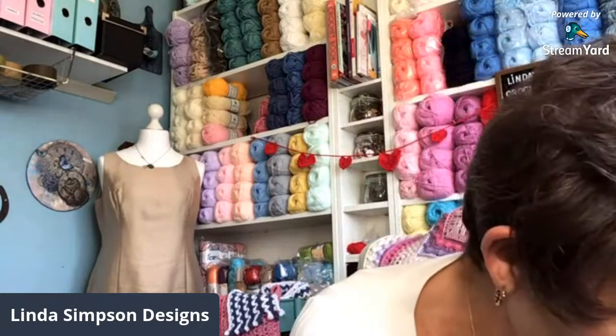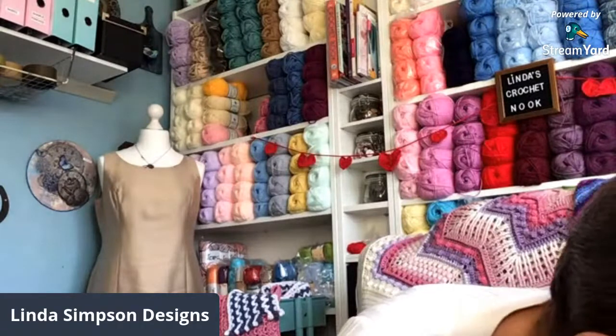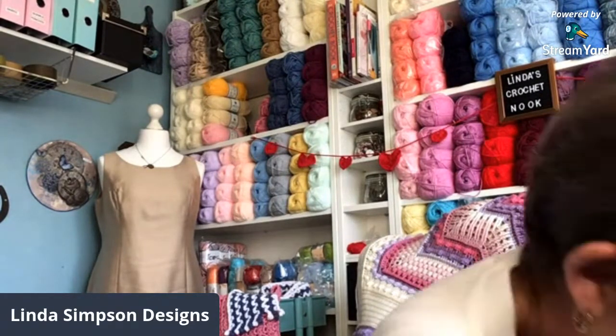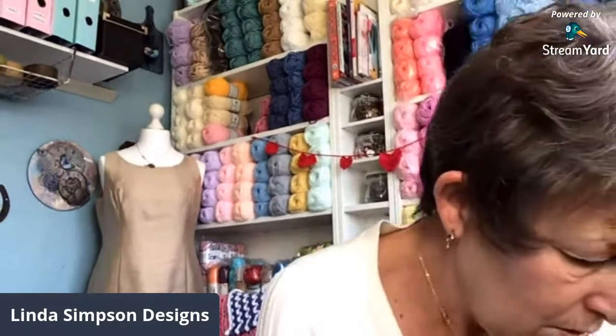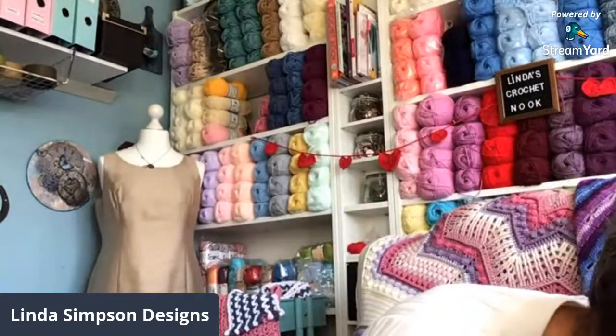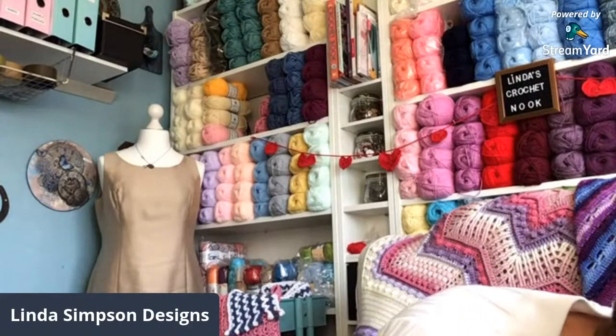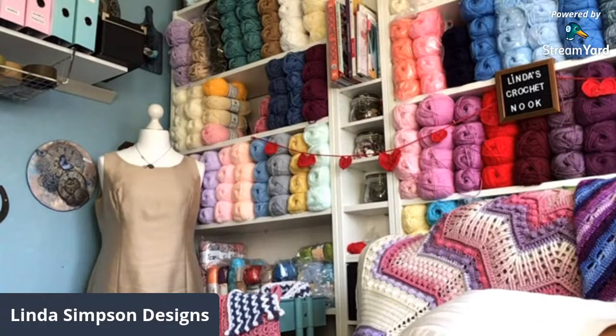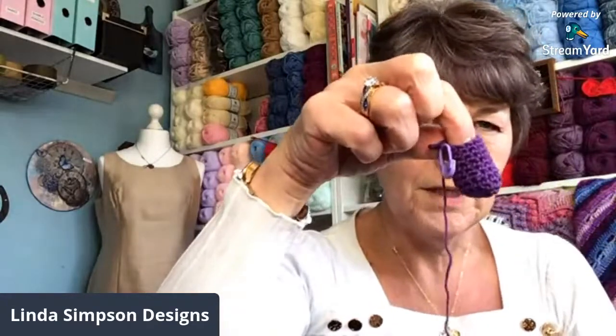So I'm doing the, let me see. Oh no, where is it? Oh, where's the paw? I've lost the paw. Oh no. Where are you? I can see you. See, I'm doing the little paw at the moment.